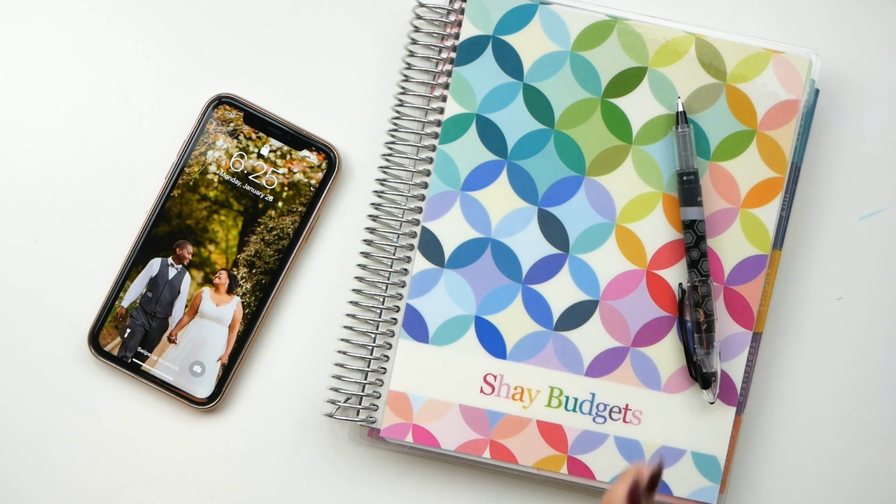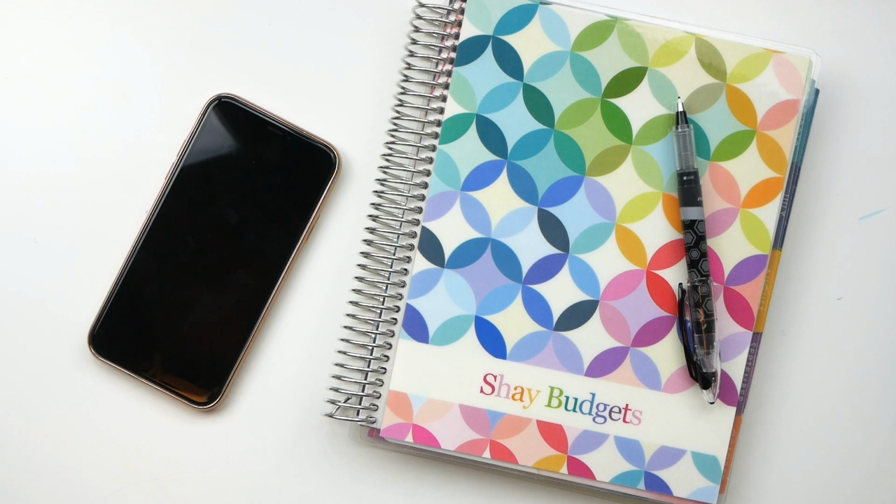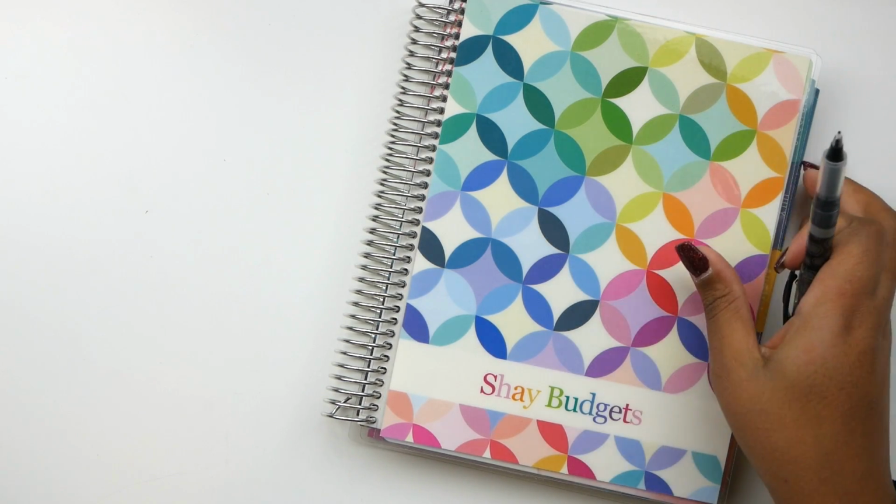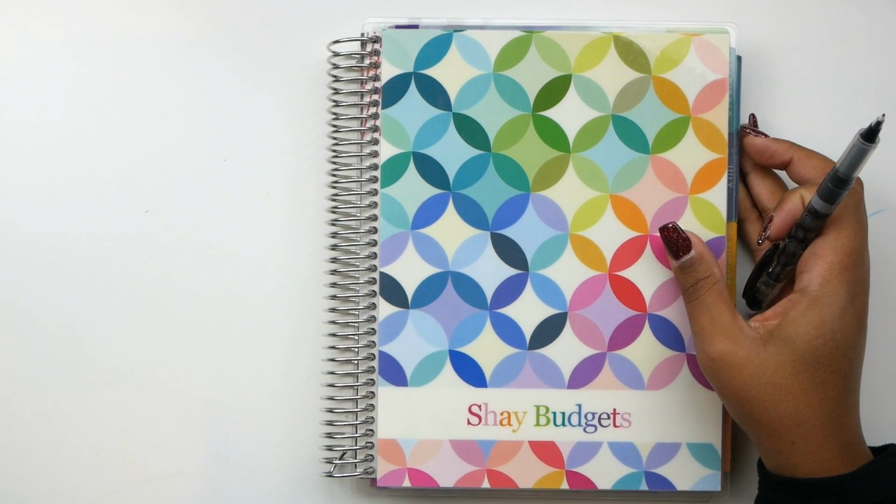So today I am here to set up the budget planner for the month of February. I am super excited to be sharing this with you guys. I am using an Erin Condren Deluxe monthly planner.